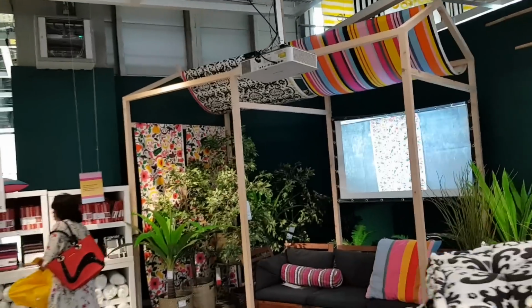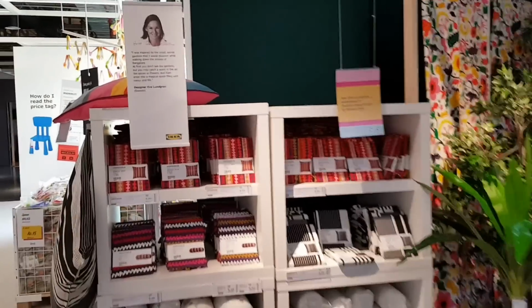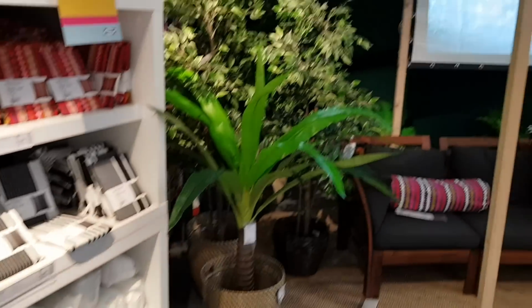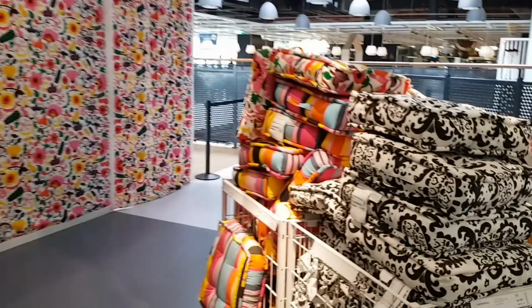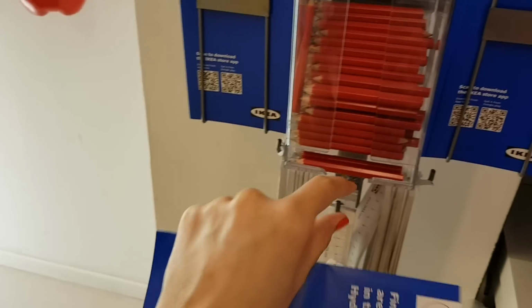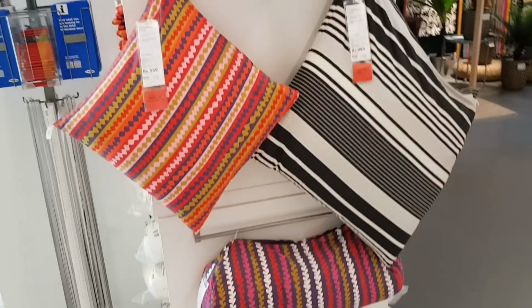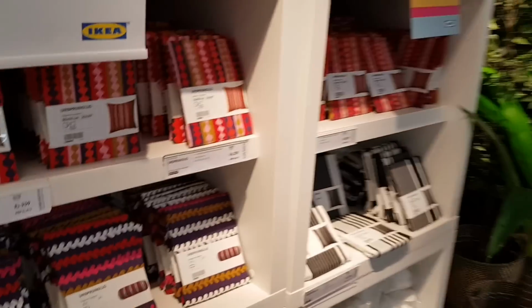They have a booklet. And they have a pencil. So you have to mark the places that you have been to. And these pillow covers are giving me major goals to make my room as soon as possible.